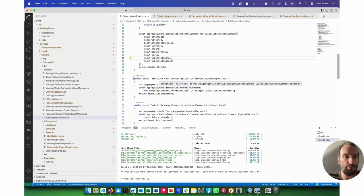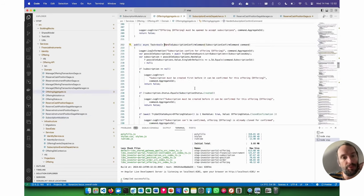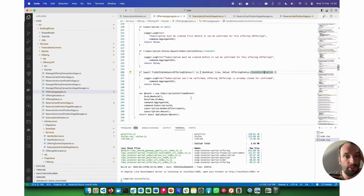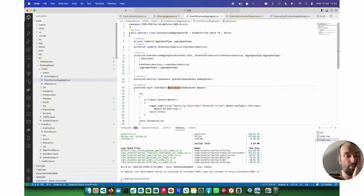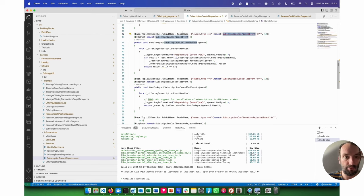Okay, in this case, I will show you one that has multiple. So in this case, the confirmed subscription. So we go to the handle subscription of the offering aggregate. And we check if it's still a valid subscription and if it's still created and not closed. And we create an event for that, just subscription confirmed event. Now this is the standard created event stuff. So it's sent to the event service, etc.